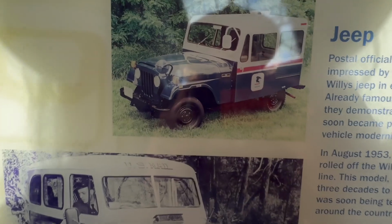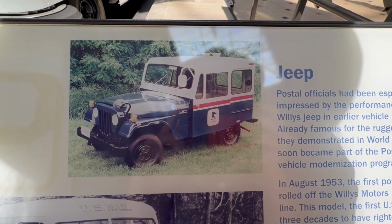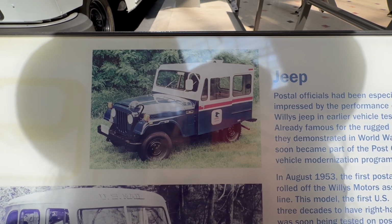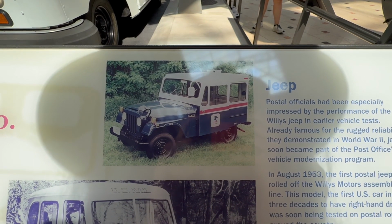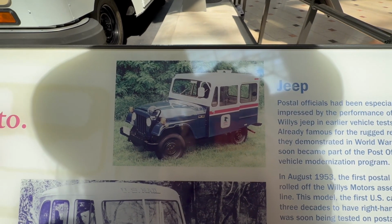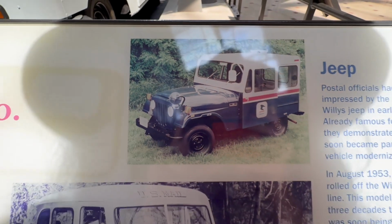Willis Jeep. My dad loves a Willis Jeep. Postal officials had been especially impressed by the performance of the Willis Jeep in earlier vehicle tests. Already famous for the rugged reliability they demonstrated in World War II, Jeeps soon became part of the Post Office Vehicles Modernization Program. I never knew the Post Office utilized Jeeps.